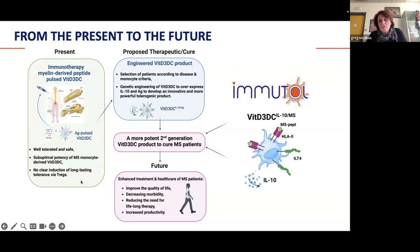So the idea is to combine the immunoregulatory activity of the vitamin D3 DCs with the immunomodulatory activity of IL-10 by engineering those cells. And with that, I hope I'm in time.